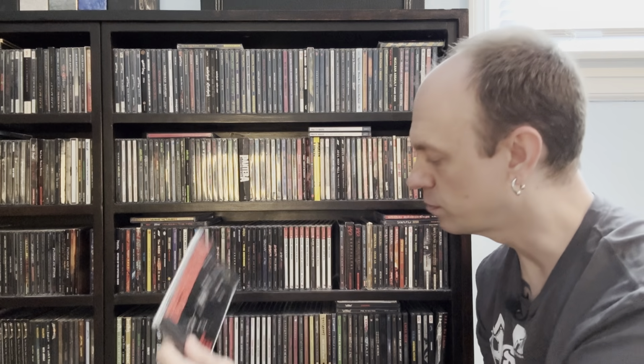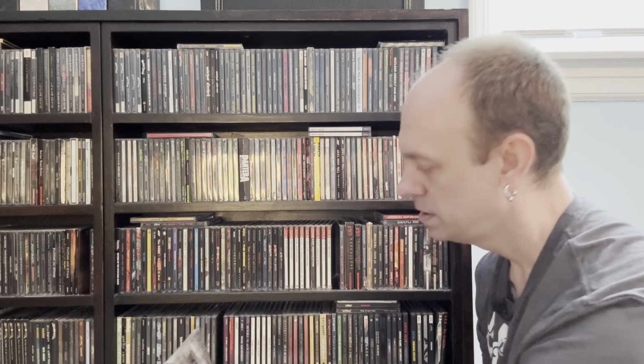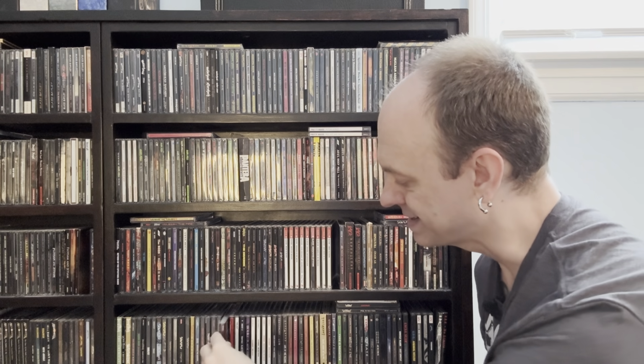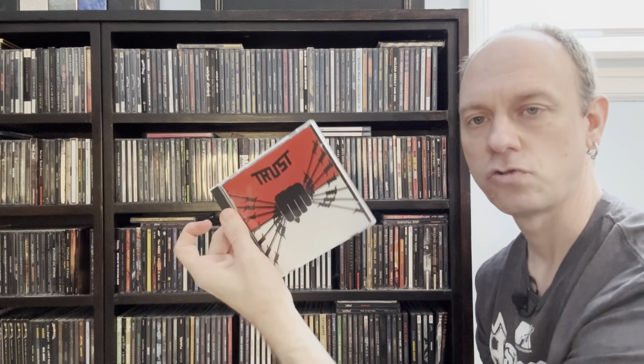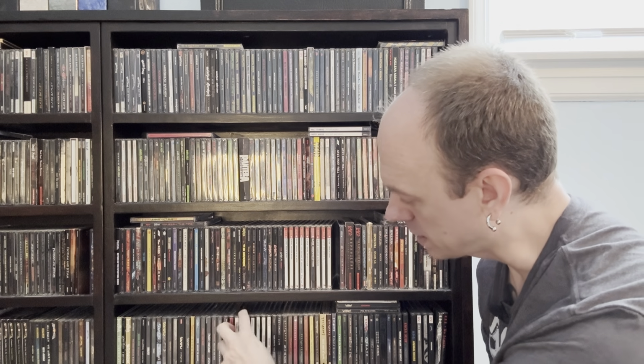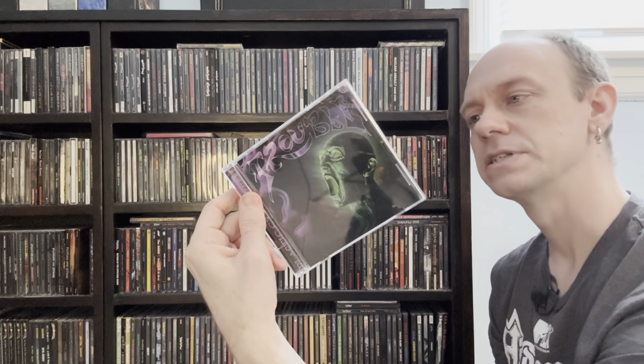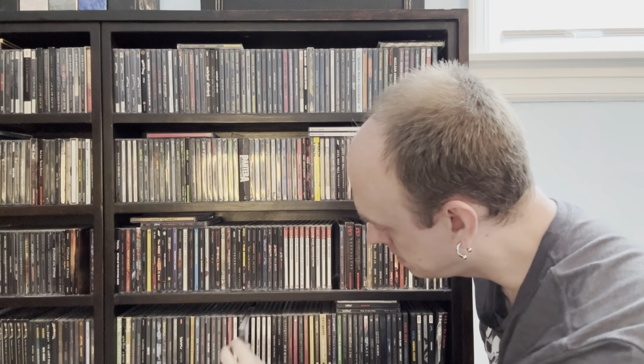Tokyo Blade, another new wave of British heavy metal band. Tommy's Rock Trip. And then TT Quick, the band that Mark Tornillo is from before joining Accept. Trust, the French group that did Antisocial first, before Anthrax. Trouble, Manic Frustration. And this album here, Plastic Green Head.